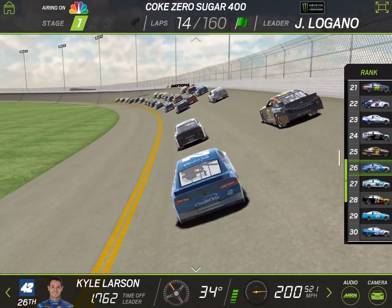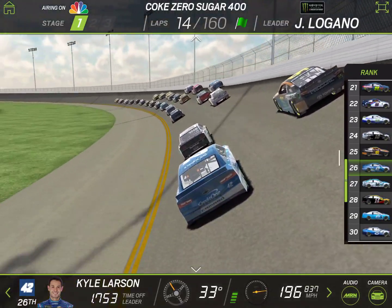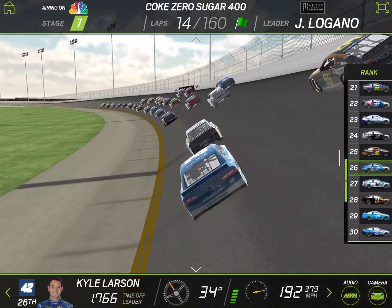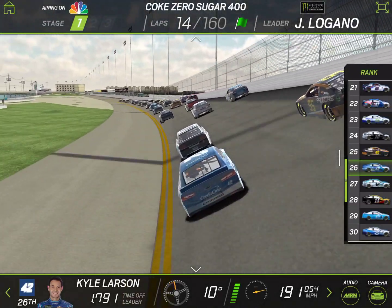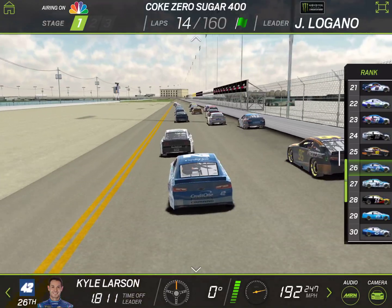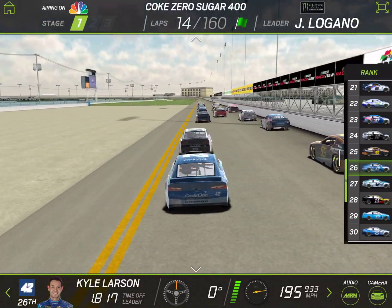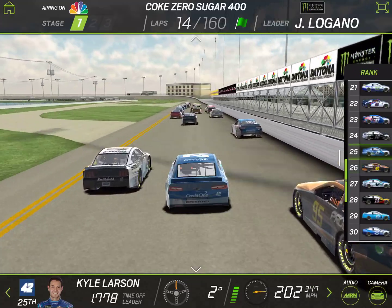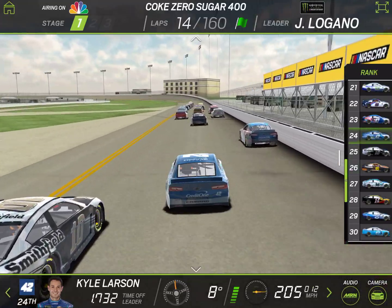The grip starts going away, and right now I think they still got good grip, but that top lane just can't seem to hang right now. Most of the guys are in the bottom of the racetrack, but it's lap 14 right now. About another 5 or 6 laps, I think they'll start spreading out maybe a little bit more, but generally, handling is an issue, and today especially.